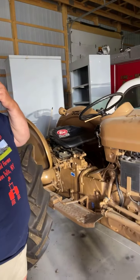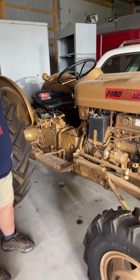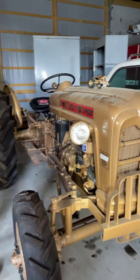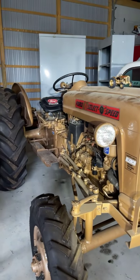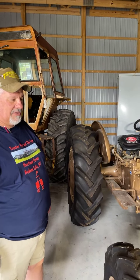I bought it in 2019 at the Mecum Gone Farming Auction, which was held at the time in Davenport, Iowa, at the Mississippi River Fairgrounds. It was a great experience to be out there. They had advertised this tractor on the Gone Farming Auction for months in advance, as we were hoping to finally be able to go to one of those auctions out there.